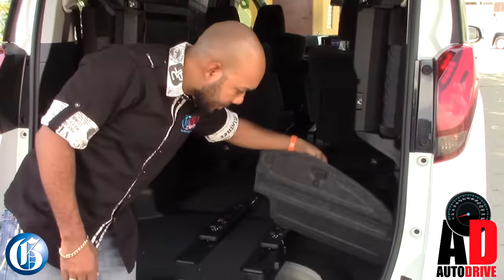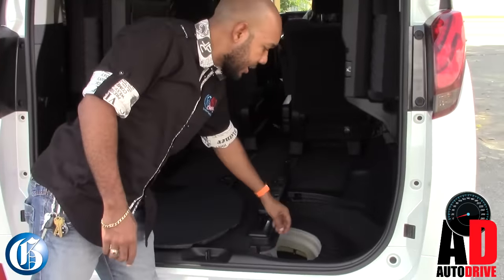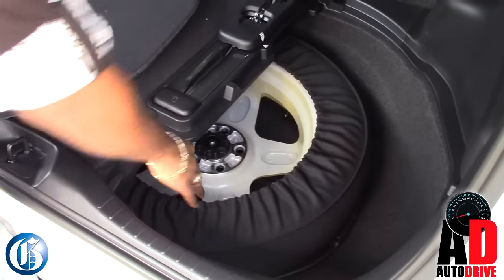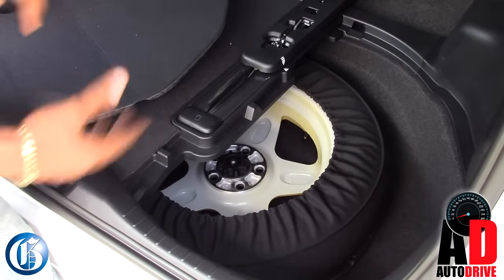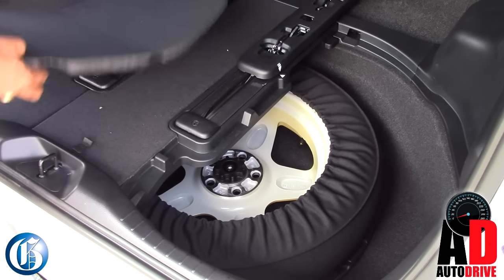And there's another space over here which can't hold anything because it has a spare tire in here. Now this tire is not necessarily as small as a donut, but it's not as big as the tires that are currently on the vehicle. Nonetheless, it's a good spare tire to have.